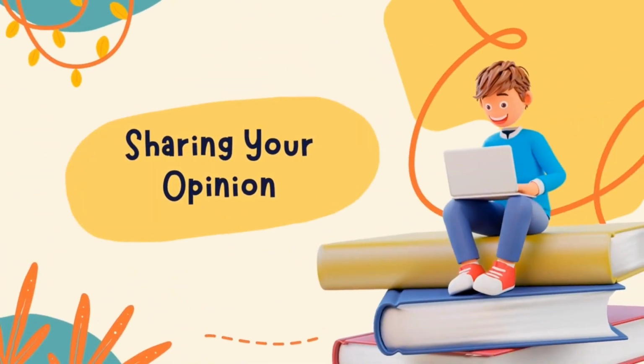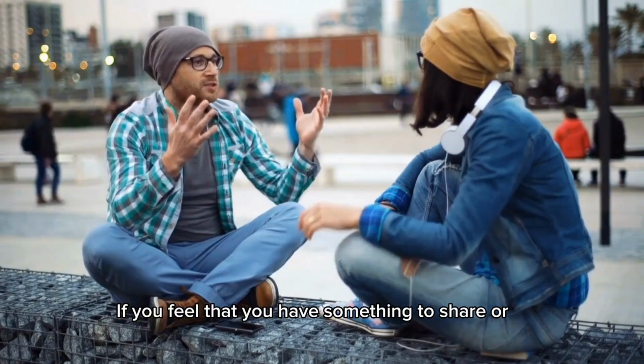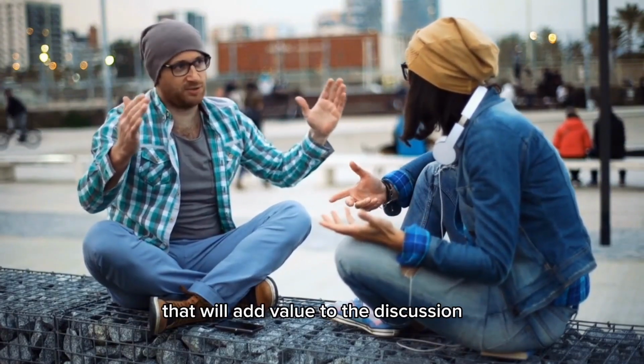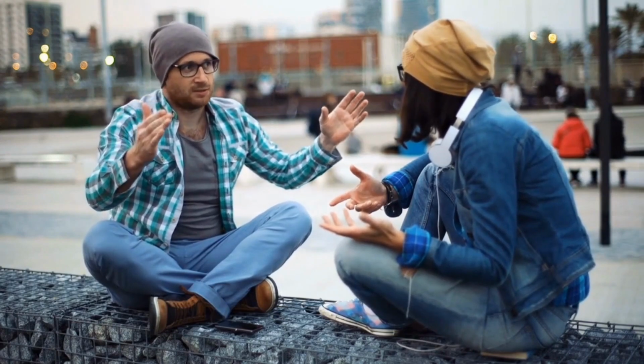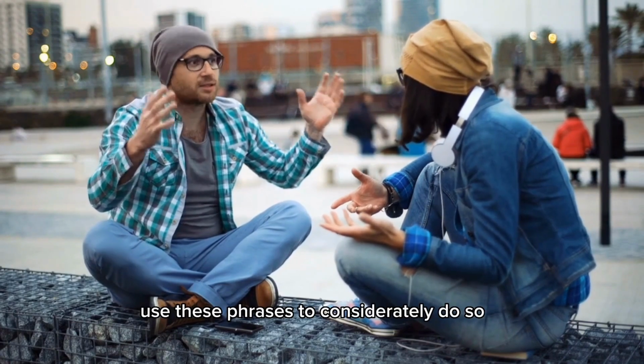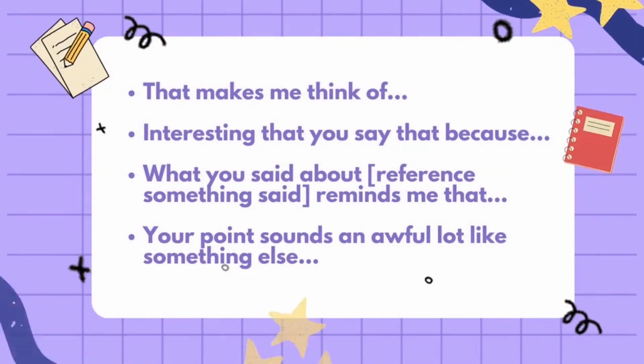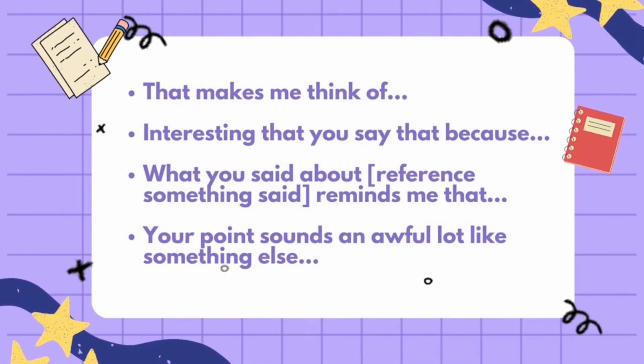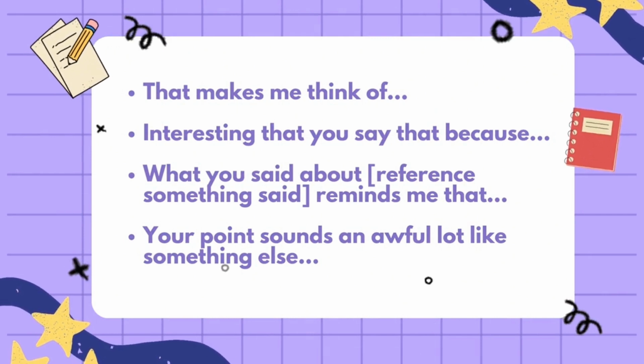Sharing your opinion. If you feel that you have something to share or comment on as a conversation is happening that will add value to the discussion, use these phrases to considerately do so. "That makes me think of. Interesting that you say that because. What you said about. Reference something said. Reminds me that. Your point sounds an awful lot like something else."